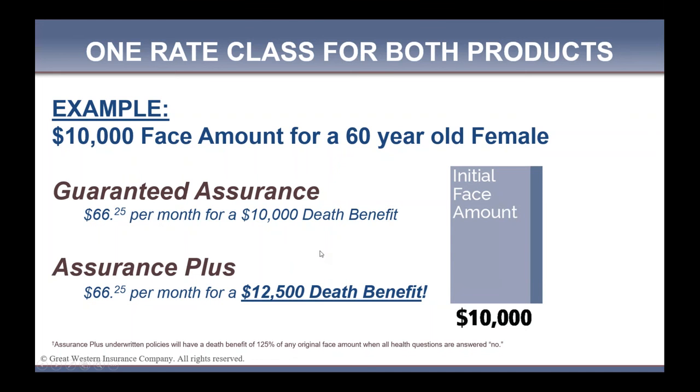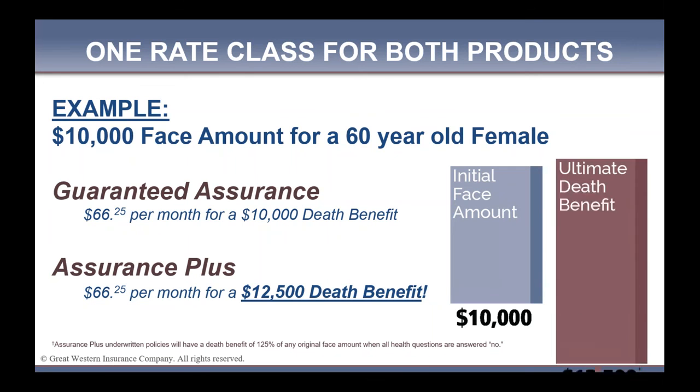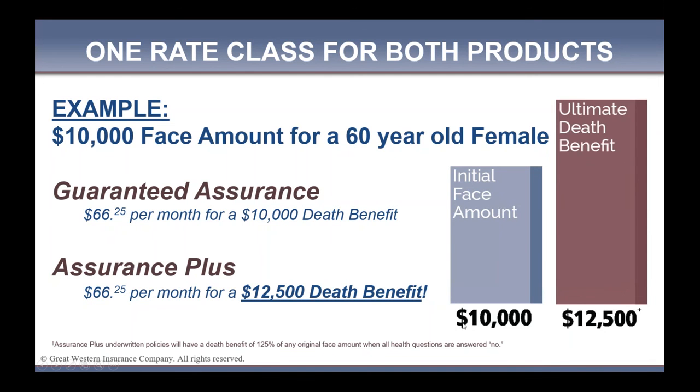Also, remember, keep in mind the Guaranteed Assurance: if death happens in the first 2 years, a non-accident death, 110% of the premiums are paid back. And then in the 3rd year, it's a full death benefit. Again, an illustration right here, $10,000 turns into $12,500, $12,500 for the Assurance Plus.